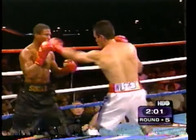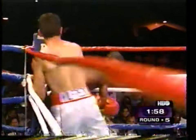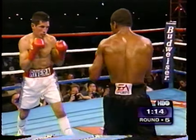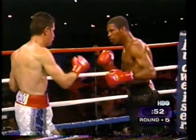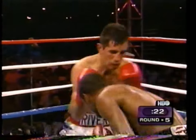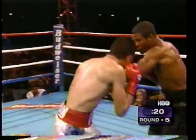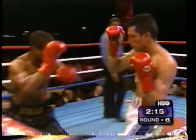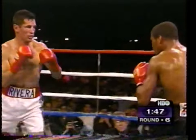How often will you see a guy move up in weight and get in the ring with the toughest? Well, Shane Mosley operates from the boxing position. Not yet able to open it and turn it into a cut. Body shots by Rivera. Hard right hand by Mosley. It was on a cut. It's Shane Mosley.